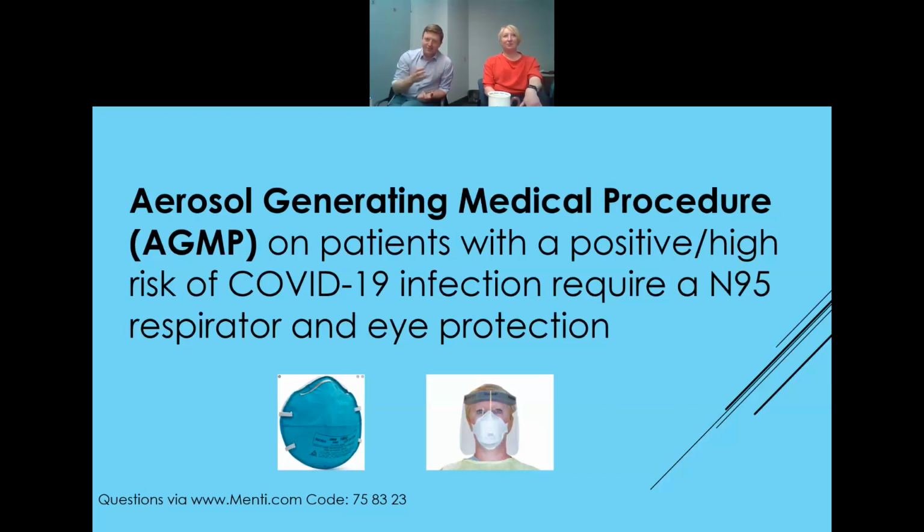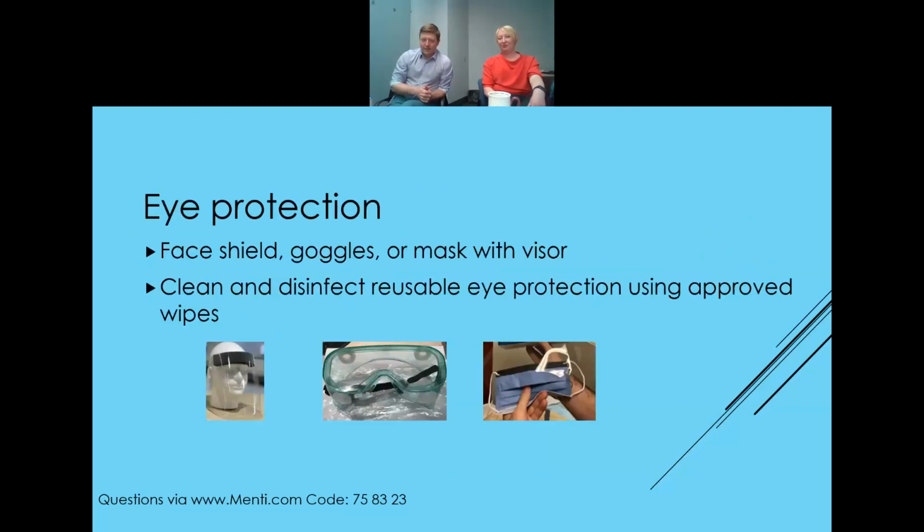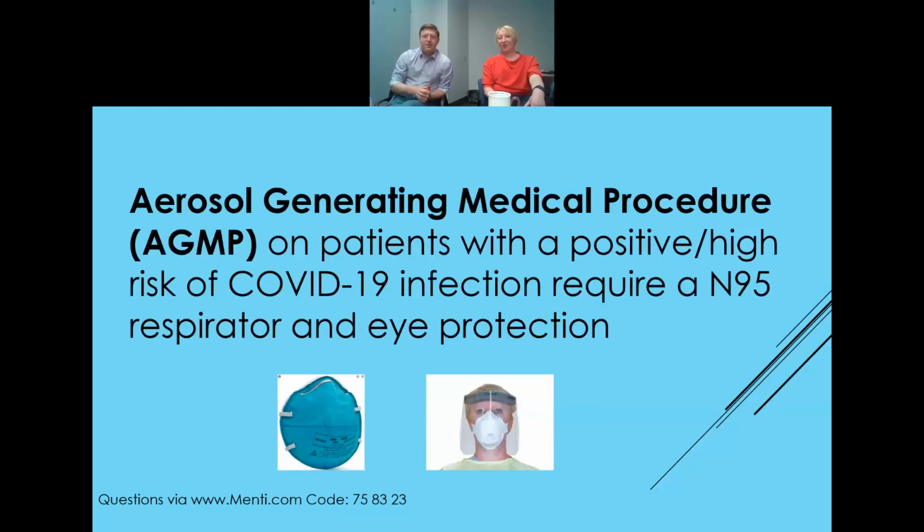All AGMPs are not created equal, but when we talk about AGMPs and the use of PPE, this is what we're referring to, and you can make the association of AGMP equals N95 or equivalent. So in COVID, we are using this in places like the ICUs where people are on ventilators. If people are getting intubated and extubated, we're talking about eye protection.